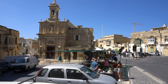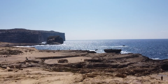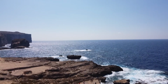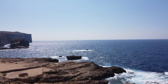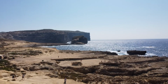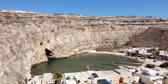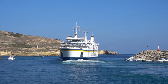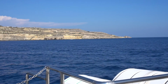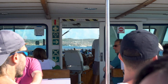Next, it was back onto the minibuses for our next stop, where we had just under 45 minutes to take a look at two other highlights of Gozo, the inland sea and the Blue Hole. After heading back to the port, it was time to leave Gozo and head to one place I was really looking forward to seeing, the island of Comino and the Blue Lagoon.